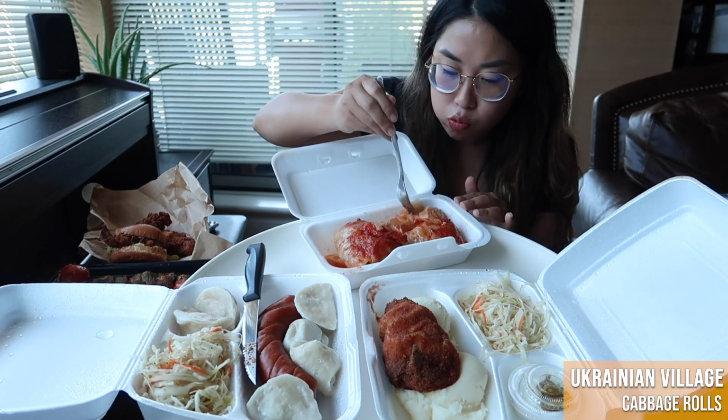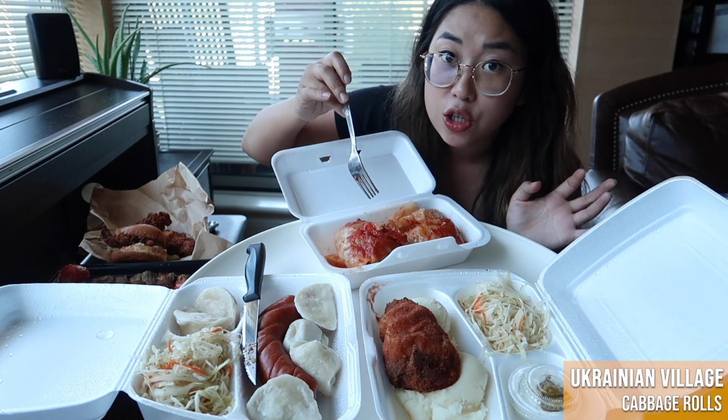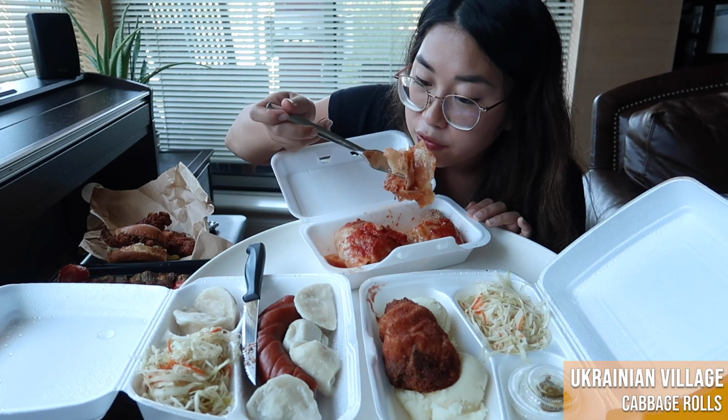It's delicious. And not oily too. Take into account, even though this looks deep fried, it's not dripping with oil. So I would say it's a good healthy alternative if you're exploring options on the West End. Sorry, this is delicious. Let me finish this half first.